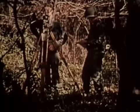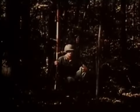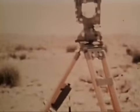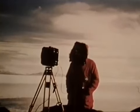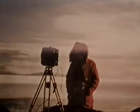If you're an individual who likes the great outdoors, then surveying is the phase of mapmaking you'll enjoy most. For the survey team must penetrate the area being mapped. The surveyor may find himself in dense forest, in parched desert land, in icy Arctic regions. He must be prepared to live out of doors under adverse conditions to get the job done.